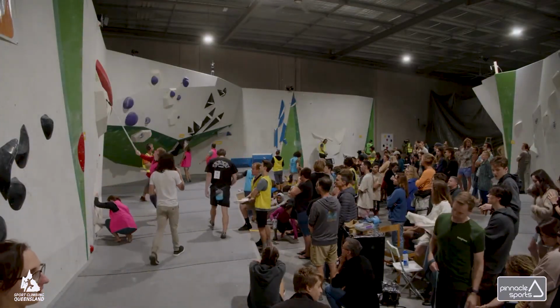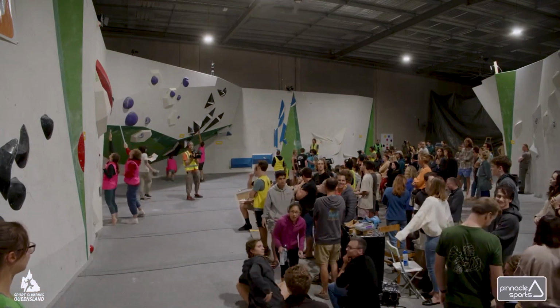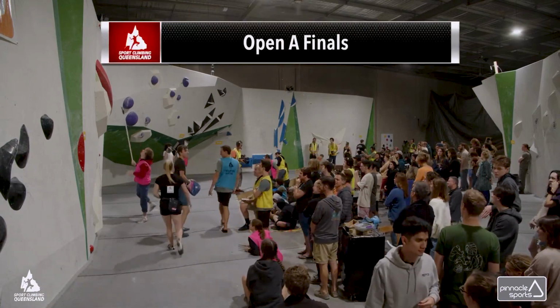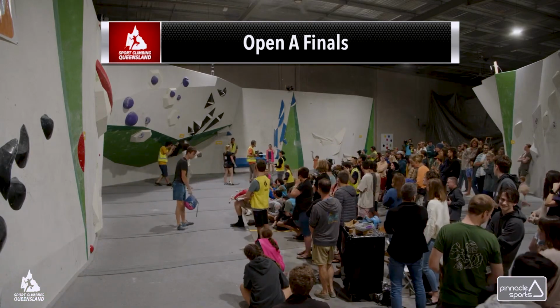And the route setters, folks, they try to set these boulder problems so it splits the field, so they have some clear winners. And I think they've done a pretty good job so far, but it's early days, folks. Stick with us. This is the Open A finals, folks. You are seeing the top 6 male and the top 6 female from today's qualifiers.